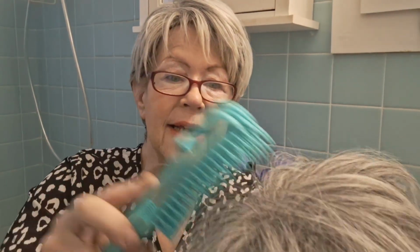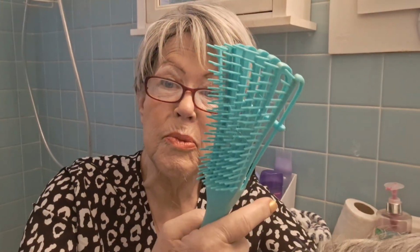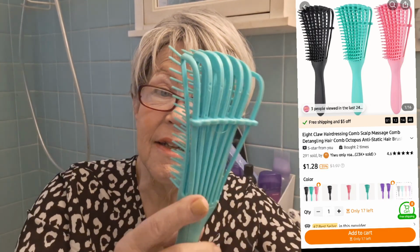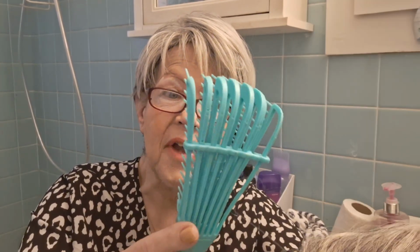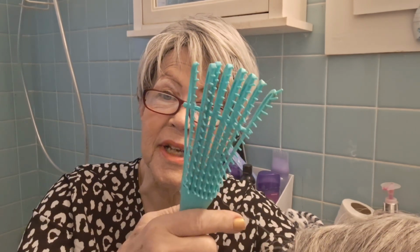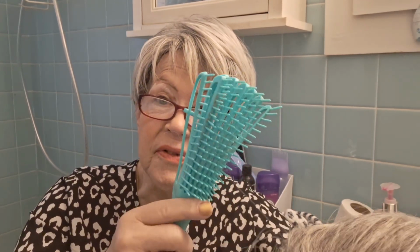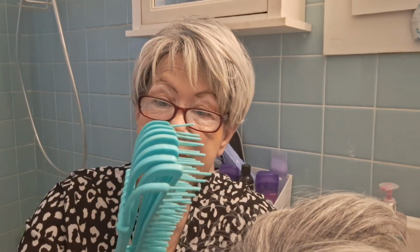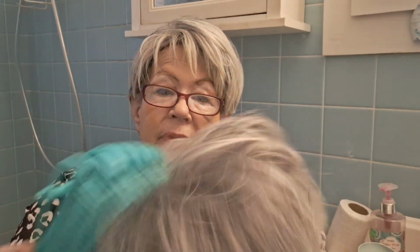But what I do, come on down here, is I take, now this brush is a Temu brush. They're cheap, inexpensive brushes. They're $1 and something a piece. Sometimes you can get them for $1.15. Sometimes they're $1.59. But they're really, really reasonable. And they're wonderful for wigs. So I will post the link for this hairbrush.